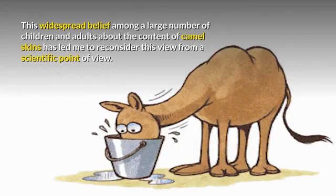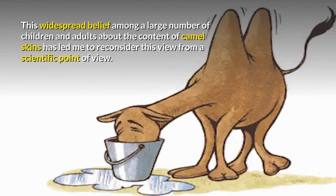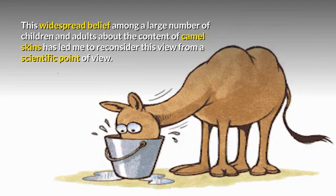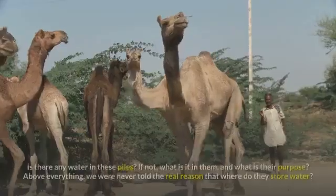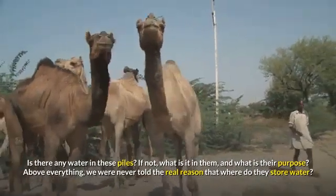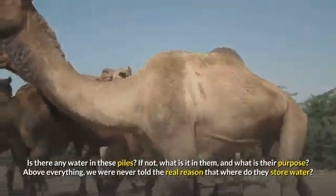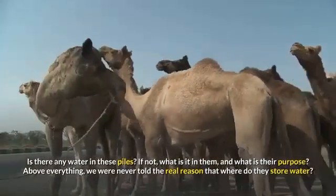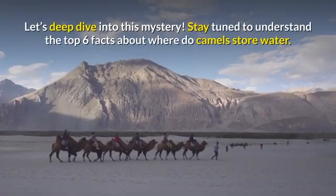This widespread belief among a large number of children and adults about the content of camel humps has led me to reconsider this view from a scientific point of view. Is there any water in these humps? If not, what is in them, and what is their purpose? Above everything, we were never told the real reason: where do they store water? Let's deep dive into this mystery.